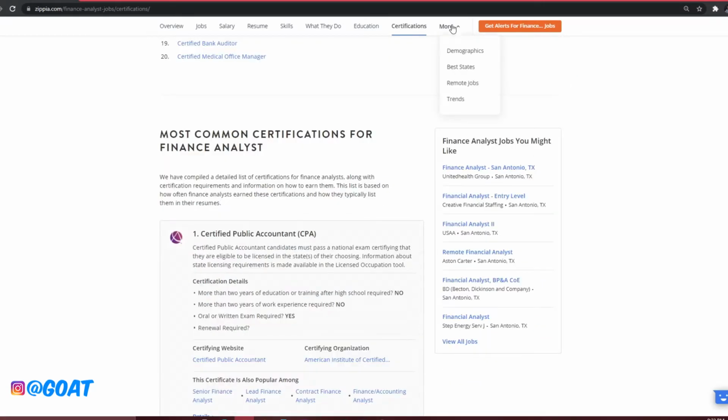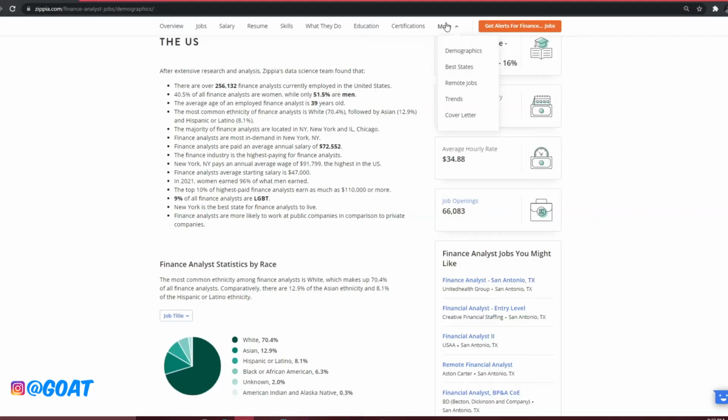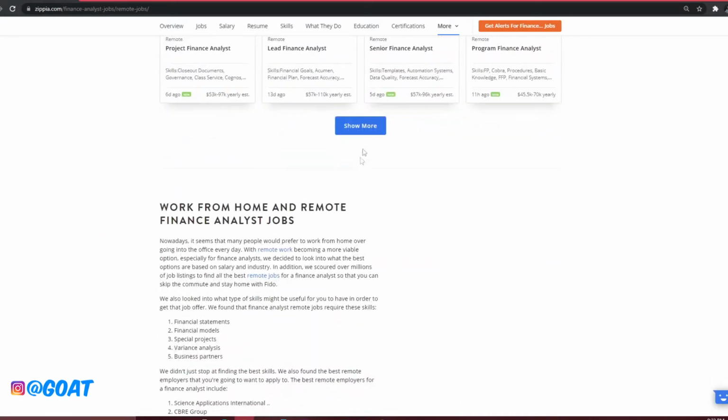Now, if you go to more on here, you can even look at some of the demographics, just some of the extra information. If this is something that matters to you, you can even look through this, and you can look at remote jobs if you're looking into that. And you can see that there is a lot of remote jobs.